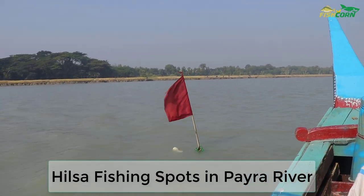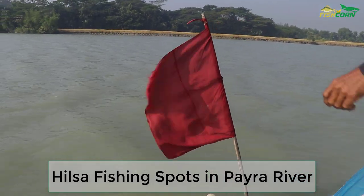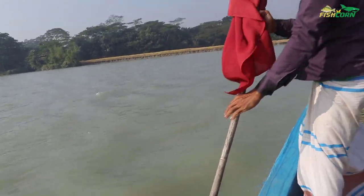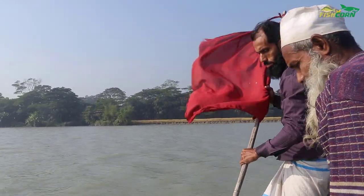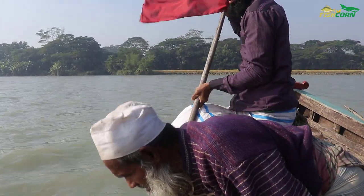Friend, here is the fishing spot of Hilsa Fish catching, and very soon our pro fisher will start their net collection process, and I really hope there will be lots of Bangladeshi Hilsa Fish. Let's enjoy guys.